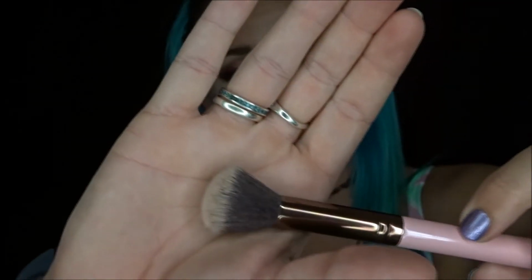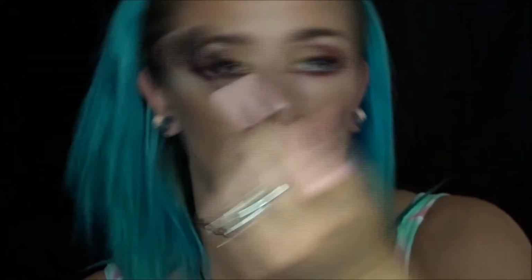So, 1, 2, 3. Okay, so the brush is a small contouring brush, as you can see. It's rounded at the tip, and it's really good for just like, like that, you know. I don't know why I added a sound effect. And my nose, and my chin, and my cupid's bow. It's wonderful for it. I love it. I don't really use it for contouring, but that's what I do use it for. So, yeah. Love it. A+ in my book.